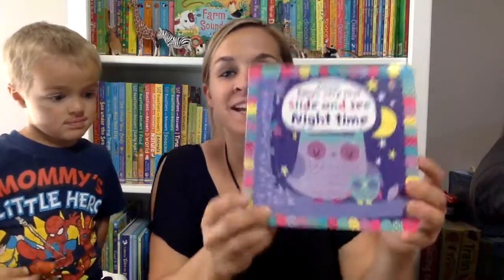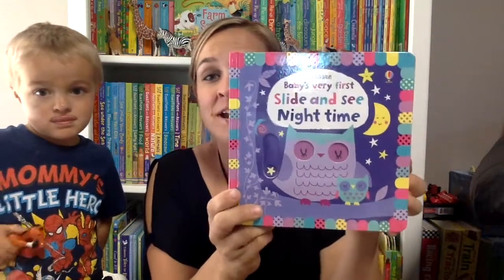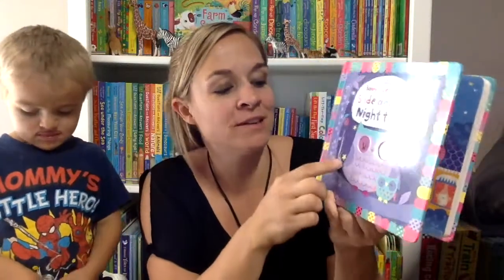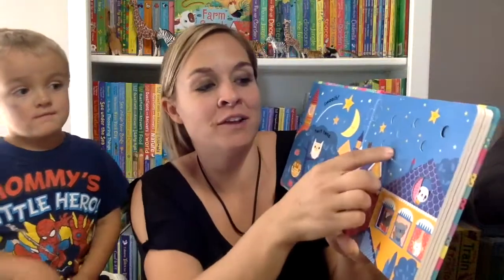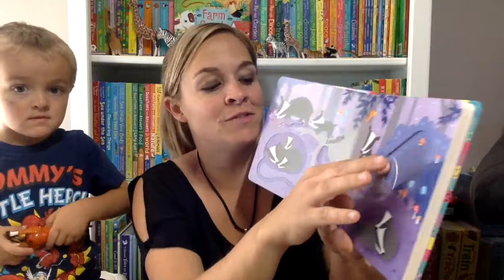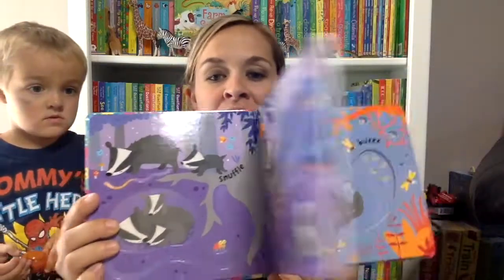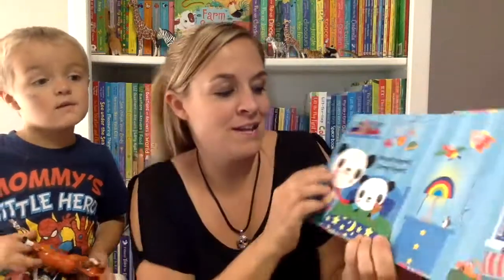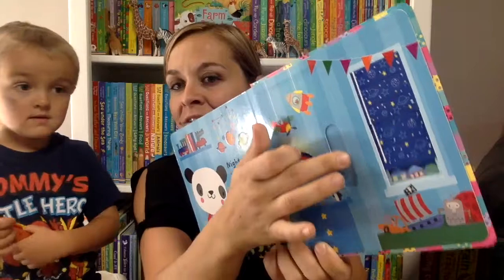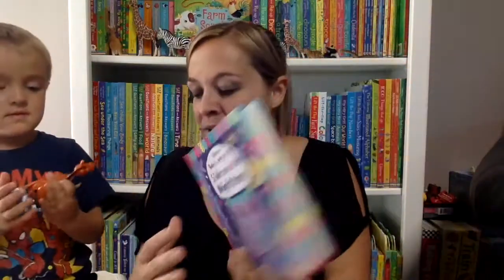We're super excited. Here's the first one, Baby's Very First Slide and See Nighttime Book. We love this series. On every page, there's a different slide that you can move. It's very interactive. The pages are nice and glossy and colorful. I love all of the books, all about nighttime. I love the sticker books. And look, there's the moon and the little stars. So this one is perfect for little exploring fingers.